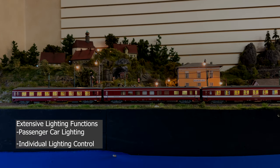One thing we'd like you to note is when we filmed the passenger cars, the illumination, you'll notice a little flickering. That flickering does not happen in real life. That flickering is caused by the camera in combination with the high rate of speed that the LEDs are flickering. The human eye does not pick that up, only the camera does. So these cars do not flicker.